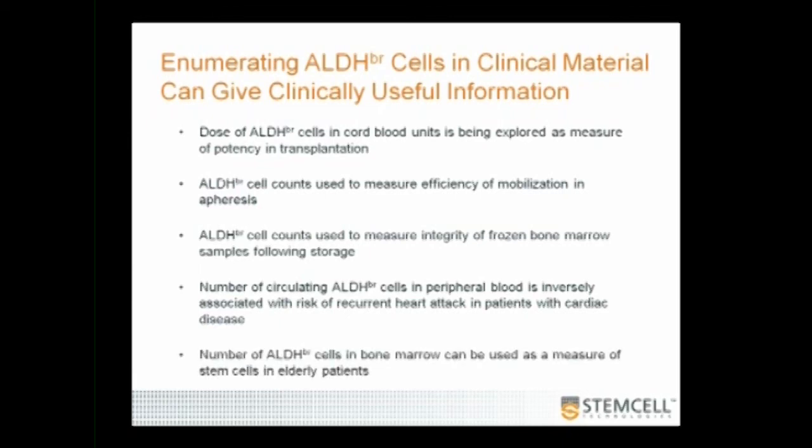Finally, the Duke group has also shown in the clinic that in healthy elderly patients coming in for hip replacement surgery, ALDH bright cells exist in bone marrow. Even though they may have fewer circulating stem cells, they still have a good reservoir of ALDH bright cells in their bone marrow. This suggests that looking at bone marrow using ALDH bright cells might be a good way to identify patients who are good or poor candidates for cell therapies that depend on a source of good stem cells in the bone marrow.